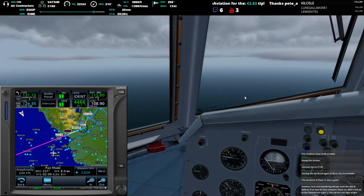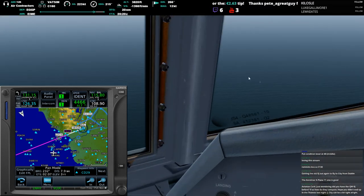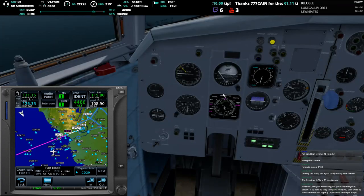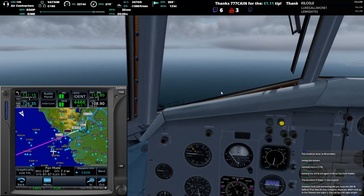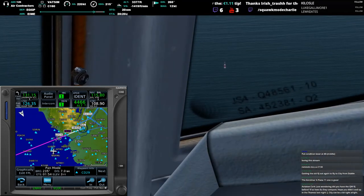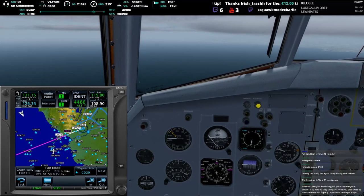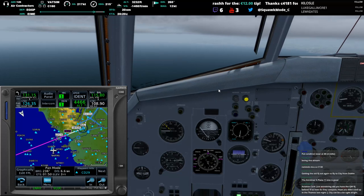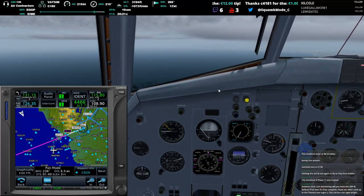Checkpoint Uniform Bravo, QNH check 1011, circle twin 220 degrees 11 knots. 1011, winds copied, contract 1 Uniform Bravo. Sound, new sound resumed.